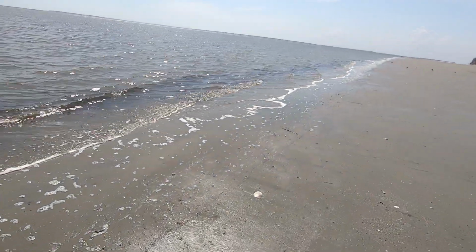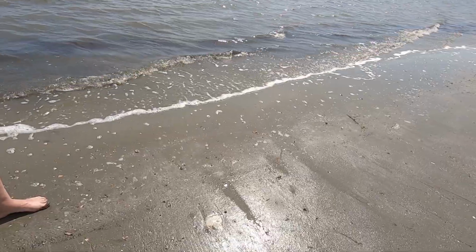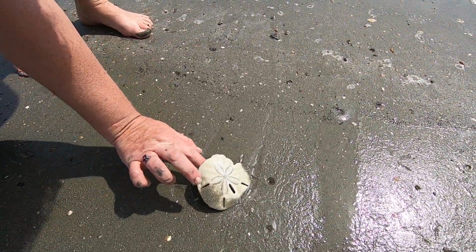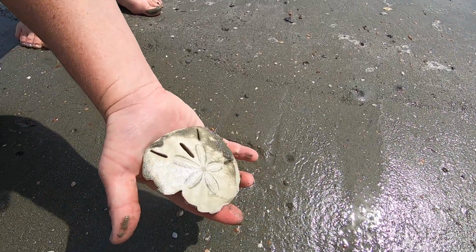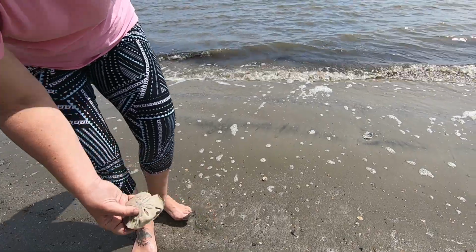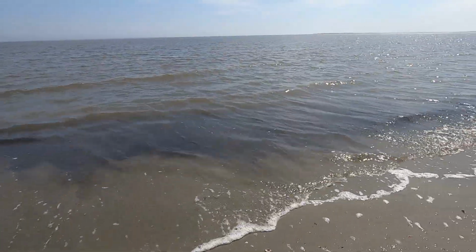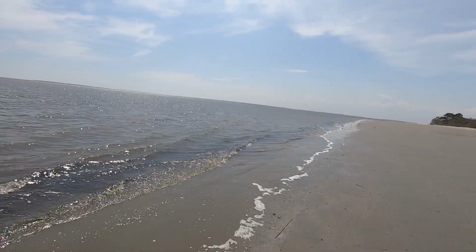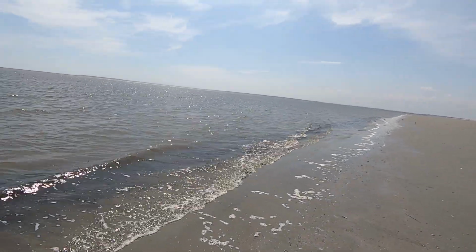Oh, look at the size of this sand dollar. And it is right here at the water's edge, but you see it's bleached out. It's been dead for a while. It didn't just die with this tide or anything like that. It's been bleached out. Look at that big jellyfish right there, beside you on your right.